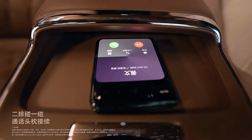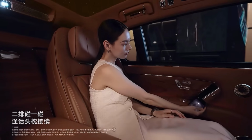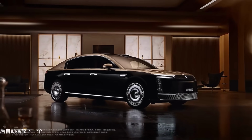And now she received a call. She holds the phone up to the door card. And the conversation is transmitted to the car's speaker and the microphone on the ceiling.